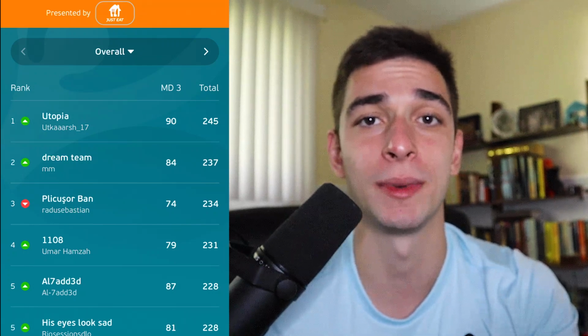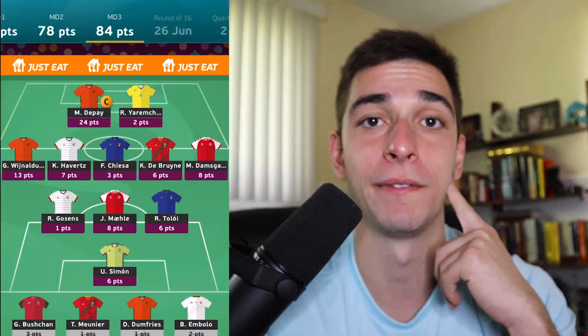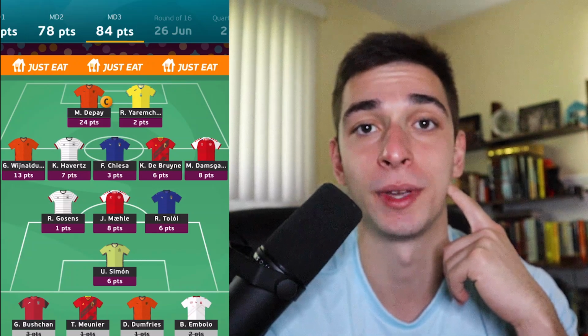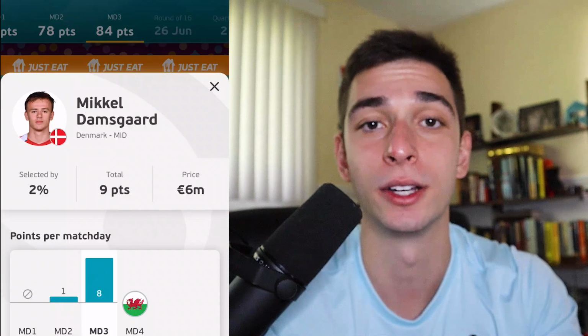Now let's look at Dream Team. I saw this guy was at first for a while. Depay and Wijnaldum, very, very good choices to have on their team. I knew the Netherlands players would probably come in clutch. Lots of their games have been high scoring. Damsgaard was definitely a good choice as well.